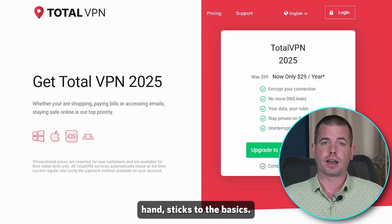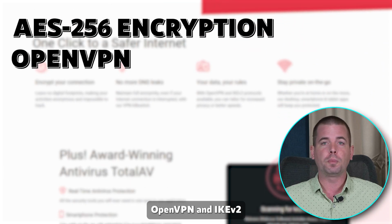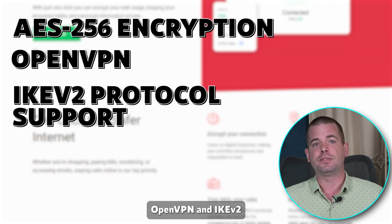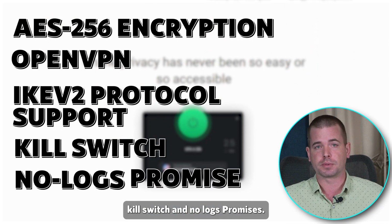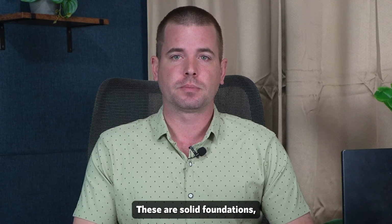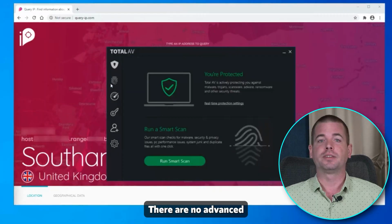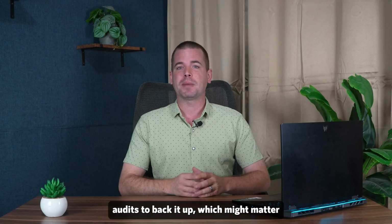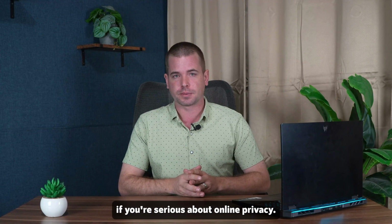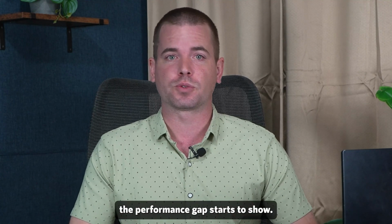Total VPN, on the other hand, sticks to the basics. You get AES 256 encryption, OpenVPN and IKEv2 protocol support, a kill switch, and no logs promises. These are solid foundations, but they aren't as good as what Surfshark VPN is offering. There are no advanced tools or independent audits to back it up, which might matter if you're serious about online privacy. Now let's talk server coverage and speed, because this is where the performance gap starts to show.